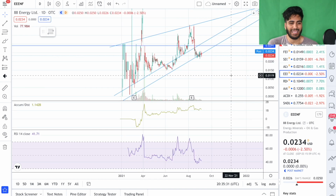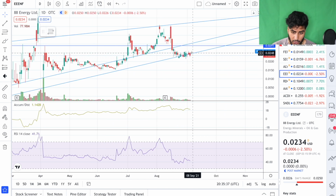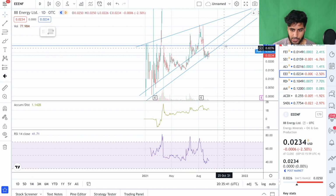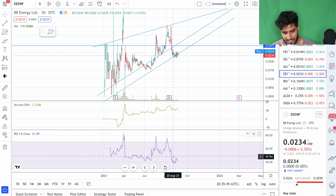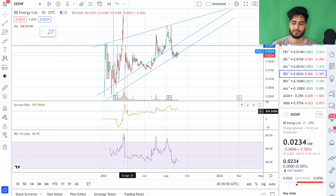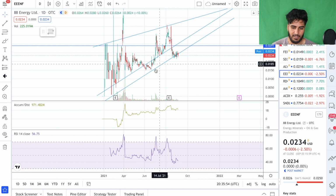Next stock of the day, we're looking at 88 Energy. So EEENF today down 2.5%, and we actually had a tough close today. We closed below our uptrend. So this is actually crucial price action right now for EEENF. And so our RSI is starting to come down. We could still see some more downside, but if you look at our accumulation, it's been still pretty steady. So these could be very nice levels to be buying the dip on EEENF.